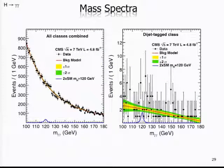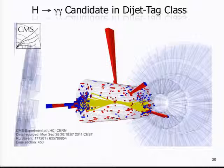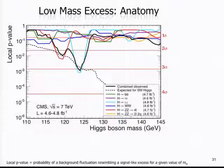I just want to show again the photon channel. And there, again, the overlay is too small, so you don't really see. I was trying to hide the disallowed region and focus on this area around 125. Anyway, just to show you one event here. This is an H to gamma gamma event in the dijet tag channel. We have an analysis which is basically inclusive, and we also have a specific VBF tag channel because a fraction of the cross section, 10% or so, comes from VBF, vector boson fusion production. So we have a forward-backward jet tag, and this is a very spectacular candidate where you see a pair of photons, and a forward and a backward jet, or backward and forward, as you wish.